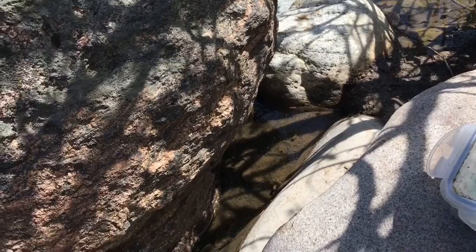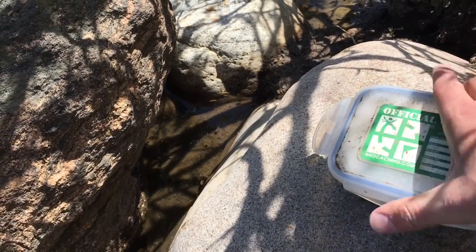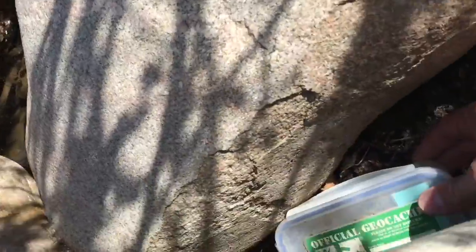Hopefully this lasts, because it is kind of close to the water, but I am not going to try to mess with it, so I am taking a bit of a risk. Thankfully it is blocked by the rocks here, so we're all good there, back where it belongs.